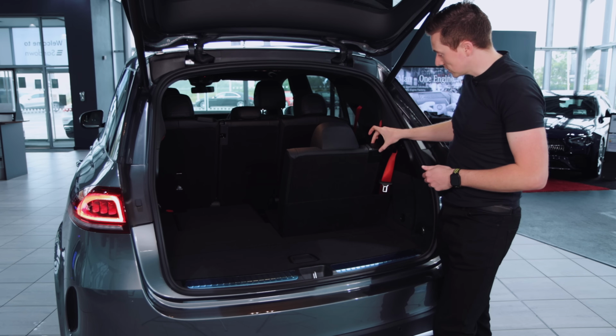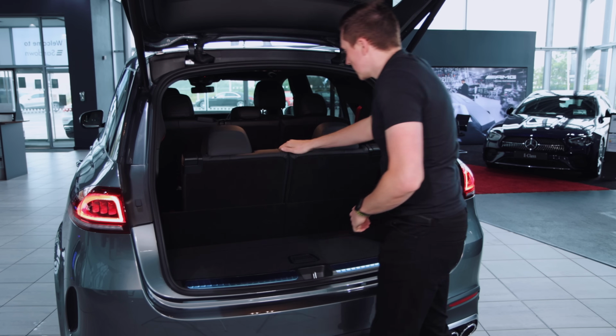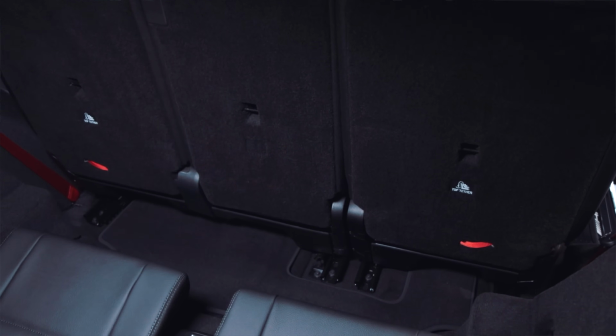And to fold it down, there's a little lever just here. So I'll do the same for this one. Now, for obvious reasons, it's not for full-size adults, but it's definitely a useful option just in case you need to carry anyone in the back.